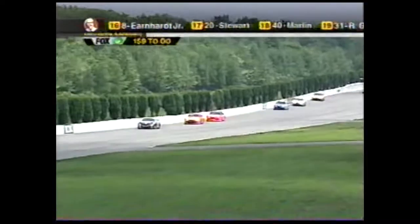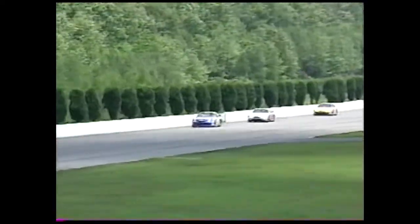Yeah, well, here's the thing. You look at the 600 in Charlotte. The veterans prevailed. You look at this race, 500 miles here at Pocono. The veterans will probably prevail.